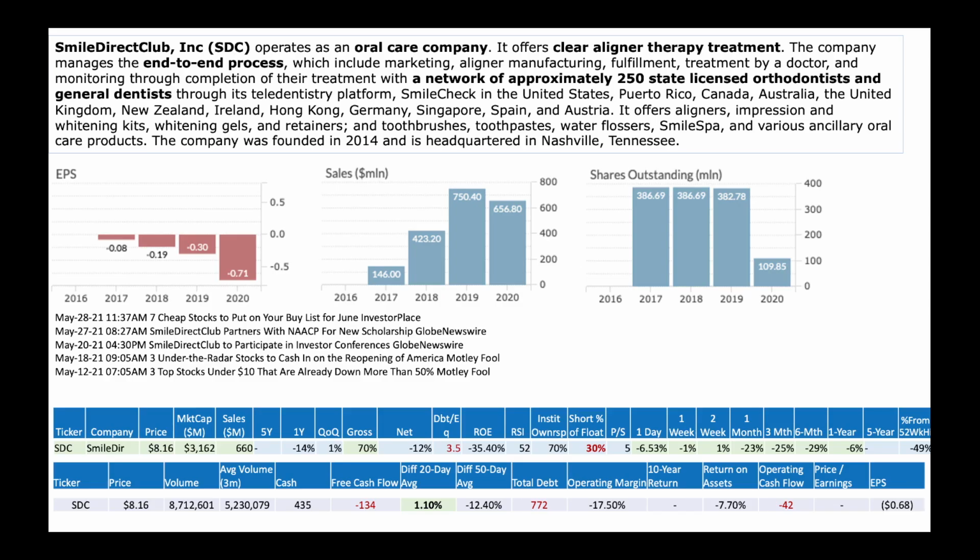Next is SmileDirect, SDC. This is an oral care company. They have clear aligner therapy treatment, and they work through a network of 250 state-licensed orthodontists and general dentists. They are also going into multiple regions: USA, Puerto Rico, Canada, and so on. I think this company can really do well. Right now they're a little bit down. It looks like they have a huge debt load on their back, which is often the case. A lot of these bankers make some money and put a lot of debt on these companies, and these companies need to work really hard to get rid of those debt levels.